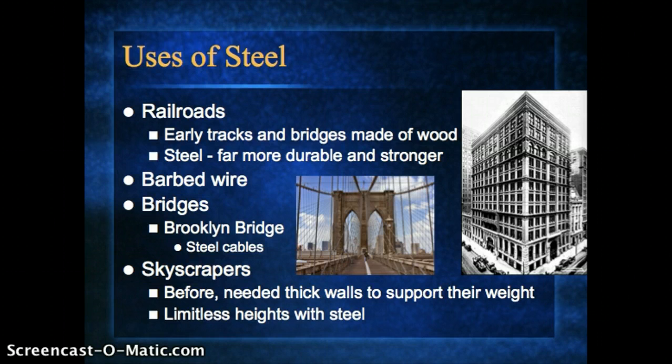Same with skyscrapers. Steel allows skyscrapers to be built much higher. Theoretically, there's limitless height with steel. Beforehand, skyscrapers had a limited height. You could only build as high as the walls would allow, as concrete or brick walls would allow. But with steel, skyscrapers can be built much, much higher.